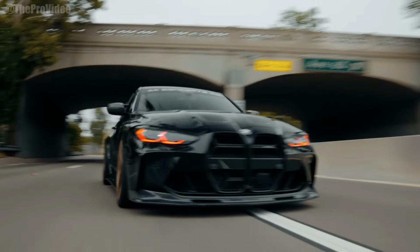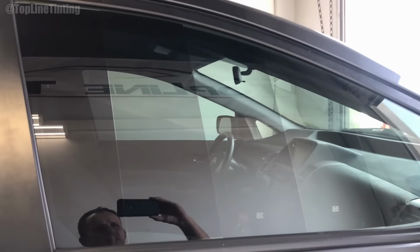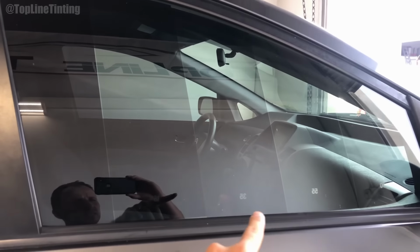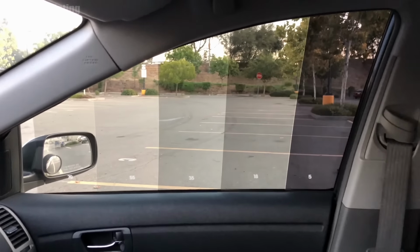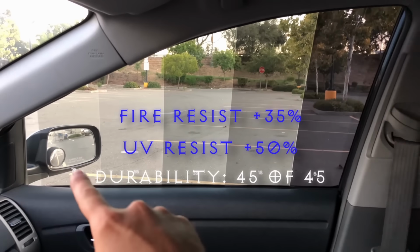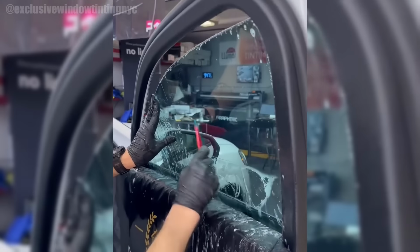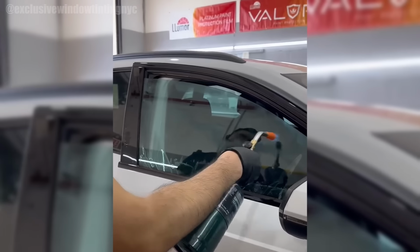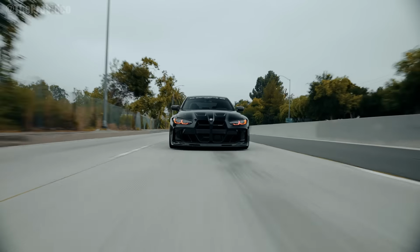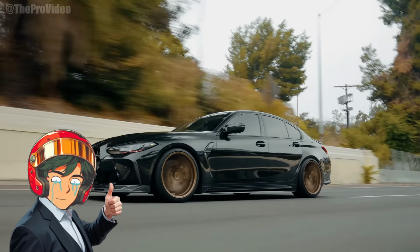Next, window tint is a classic mod. But did you know there are several types of tint? Dyed, carbon, metallic, ceramic. Each one will have different colors, heat rejection properties, UV protection, and durability. Talk to your tint shop to see which one meets your needs. How dark you can tint your windows depends on your location. Most places are more strict about the front windows than the back ones. I got pulled over before for a tint that was barely visible.